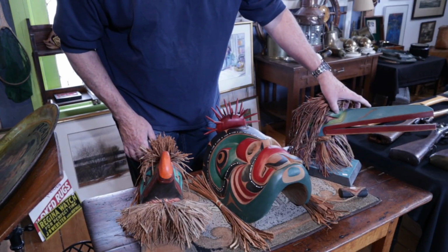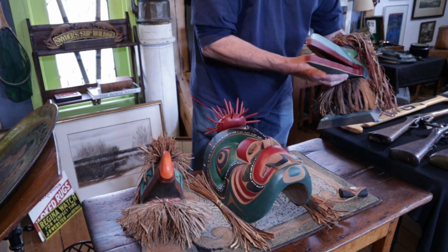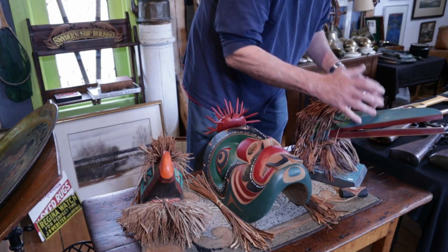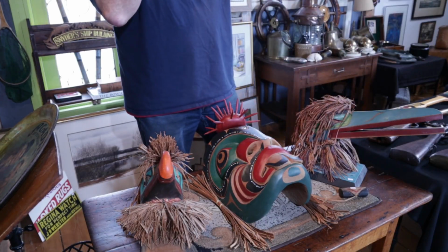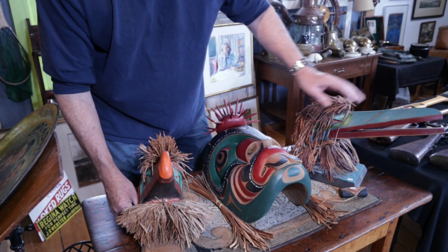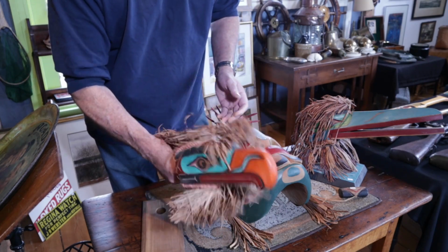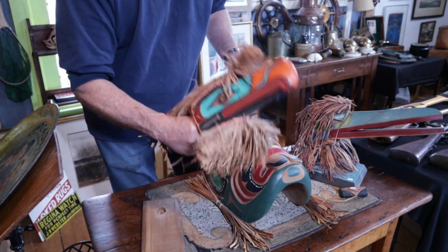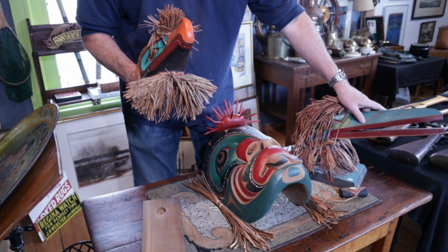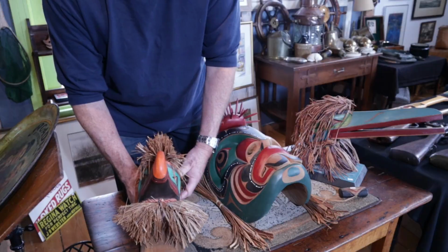Now this one is a model of a Hokhokw mask, beautifully done, great colors, great form. What I find interesting is the actual full-size ones that they would wear in the potlatch, they couldn't see out of these masks at all. So there were other people around them that handled these rattles. And that's a rattle. What they did was in the dance, they would make that noise and it would direct the one that's wearing this mask who couldn't see where he was going. So just really, really neat pieces to have.